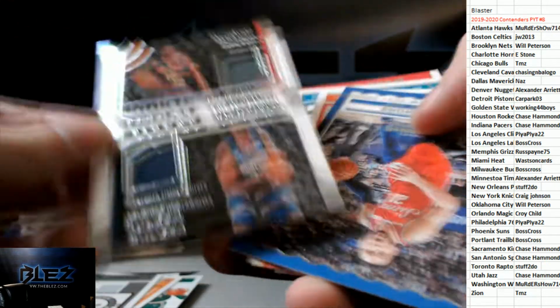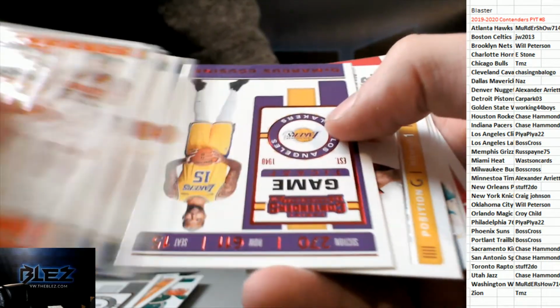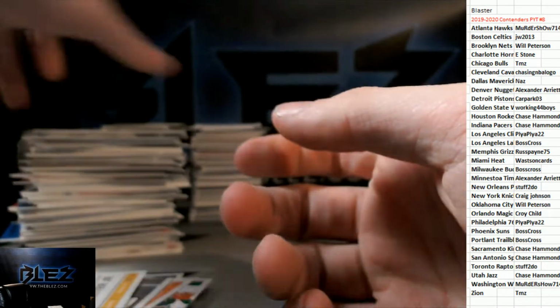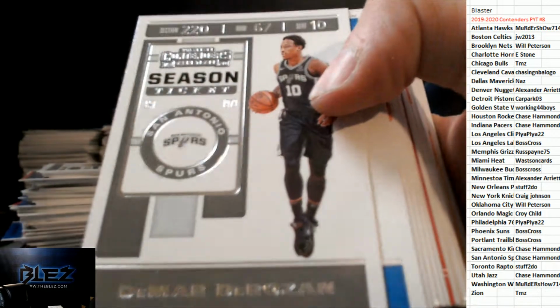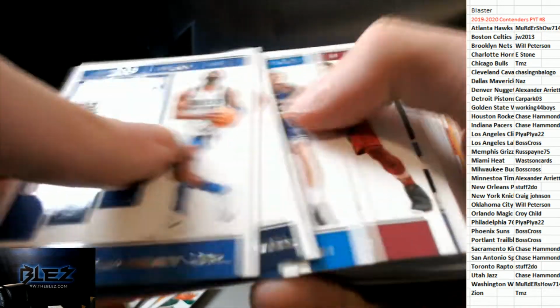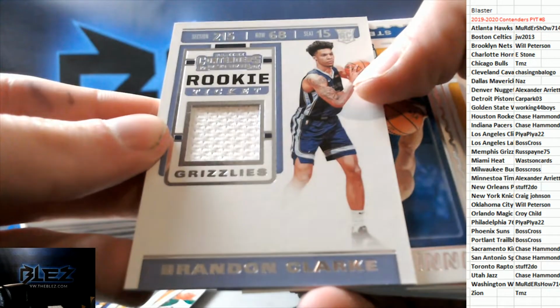Atlanta and Minnesota. What's up, CeCe? Klay Thompson, red. Jersey for the Grizzlies of Brandon Clark.